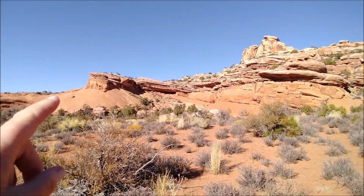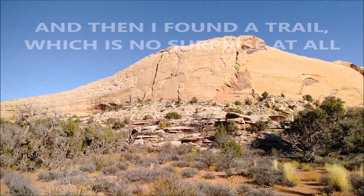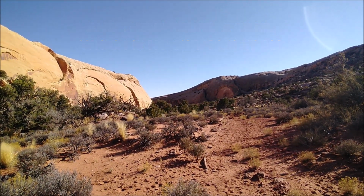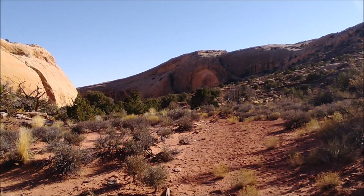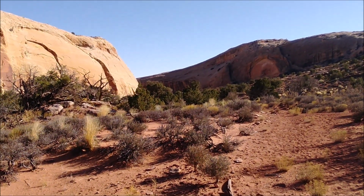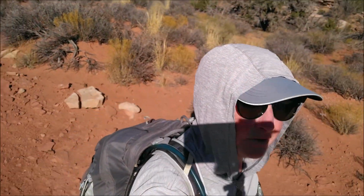Looking back, that's where it is. Well, that's where I came down. Here's the way the trail goes, and I actually think I'm going to follow this trail. I just looked on my not so good topo map, but it looks like it just narrows here for a little ways and then it opens up again onto the slick rock.